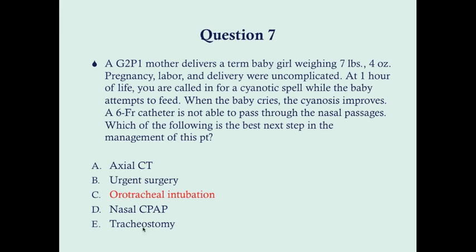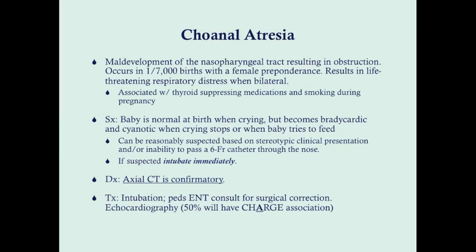A tracheostomy is theoretically something you could do, but that's not something you're going to do emergently. Tracheostomy is something that you would do if you needed prolonged intubation, but you won't need that in this case. You'll do orotracheal intubation and then send this kid off for ENT surgery. So the symptoms: baby is normal at birth. Baby is usually crying when they're born, but then becomes bradycardic and cyanotic when crying stops or when the baby tries to feed. This can reasonably be suspected on the stereotypic clinic presentation.